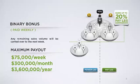And this would be happening when the business achieves a point where there's tens of thousands of people, literally over 20,000 people would be involved in your pay leg. But as that happened, you'd be receiving obviously over $3.6 million of income a year. But this is the maximum payout in the binary bonus.